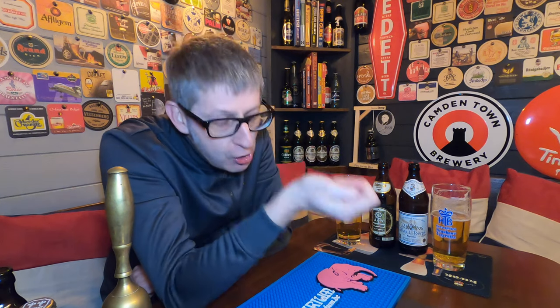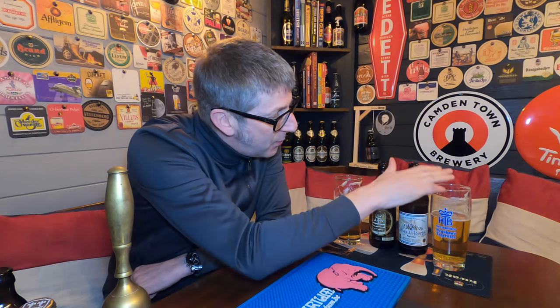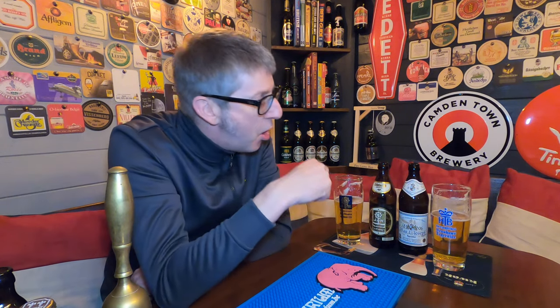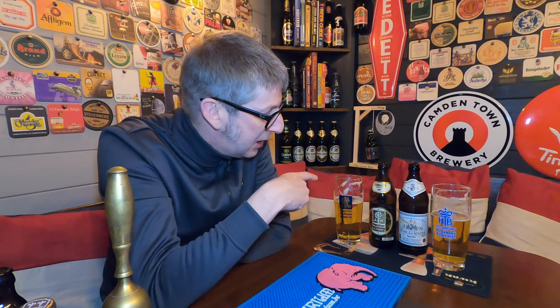I've got to call the taste test as a draw, because I like both. I cannot split both of these beers on the taste test. Now, you might find that you like the more lemony one or the not so lemony one, so you might be able to split them on your own personal palate. I can't split them. I enjoy both these beers. They're very, very good. I cannot split these beers.